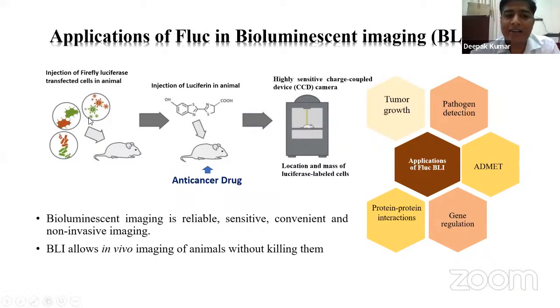So these are cancer cells which we grow in our lab, and we express in these cancer cells a gene which can produce the luciferase enzyme. So now this cancer cell has the luciferase enzyme, and then we inoculate this expressed cancer cell into mice. Now the mice have this cancer cell which can produce luciferase enzyme. Now we inject our luciferin molecule into the mice. This molecule will distribute all over the system of the mice, but it will give light only at the place where luciferase enzymes are present. And luciferase enzymes are present only in cancer cells. So only cancer cells will give light in the whole mice.